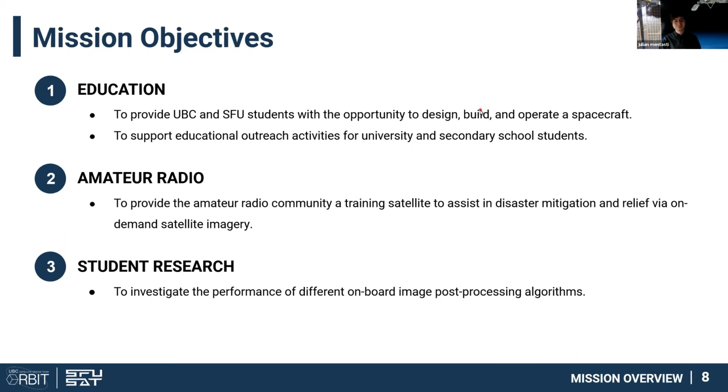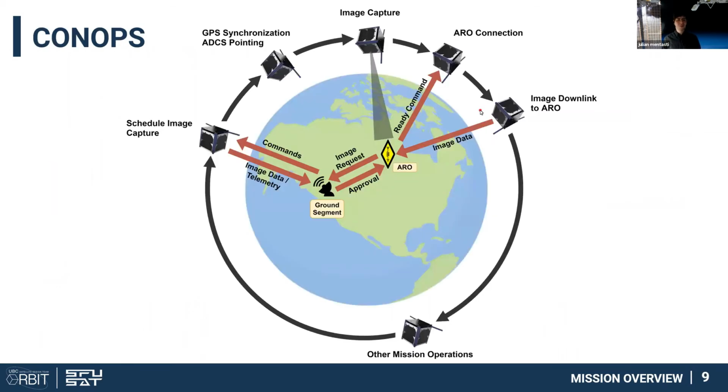So just a little bit about our image ConOps and how exactly an amateur radio operator will be able to request and receive an image from our satellite. Firstly, what they're going to have to do is register using our online image request portal. Once they've registered, they'll be able to submit image requests.